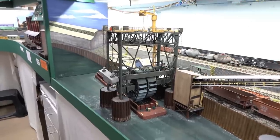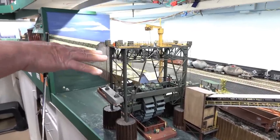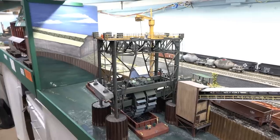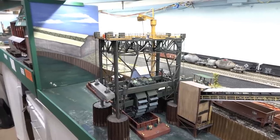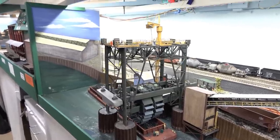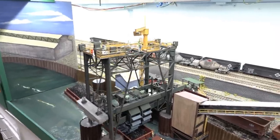Because this is all scratch built, right? Everything. All of it is scratch built. About 1,500 pieces in that. Beautiful. I think if I'd have known that up front, I wouldn't have built it. That was a challenge, but a fun one. I really enjoyed it. That is beautiful, though. Very nice. Definitely get some detailed shots of that.